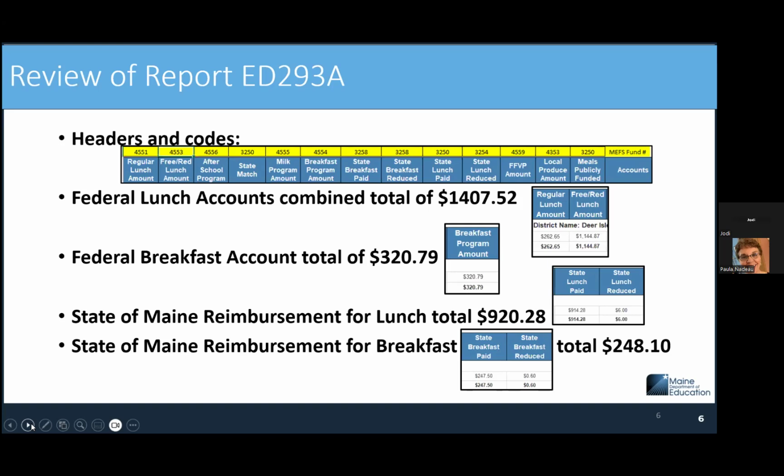You can see here that for federal lunch, you will combine regular and free reduced to get the sum total of $1,407.52. Federal breakfast is just one column called breakfast program. The amount here is $320.79. Both of these federal amounts will be listed on line 5, federal reimbursement.